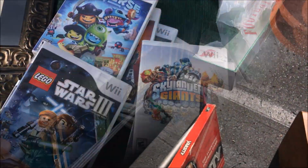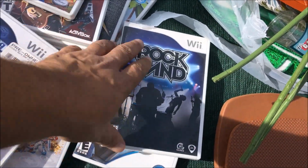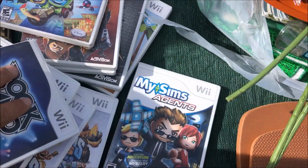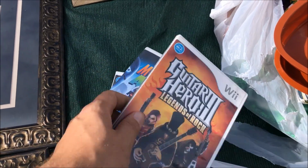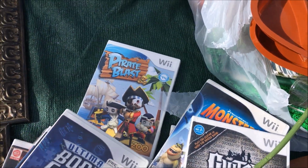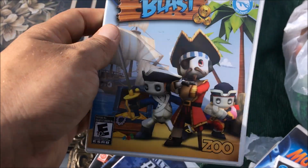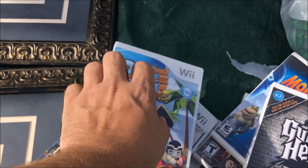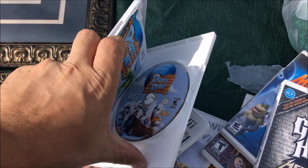Nintendo Wii games: Lego Star Wars 3, Skylanders Giants, Skylanders Swap Force, The Ultimate Board Game Collection, Rock Band, My Sims Agents, Disney Universe, Guitar Hero 3, Legends of Rock, Monsters vs. Aliens, Guitar Hero Metallica, and Pirate Blast by Zoo. I don't know. What do you think? Let's see. Is it complete? It seems to be complete. Manual looks nice. Disc looks to be good.